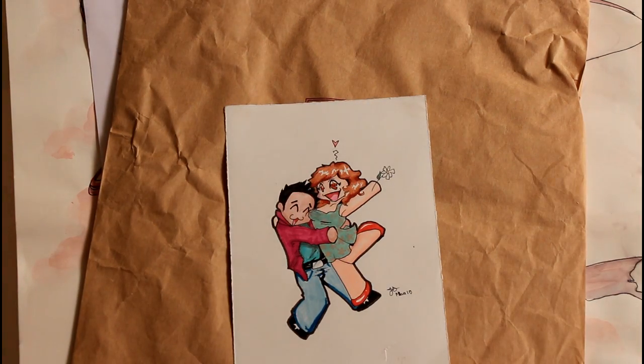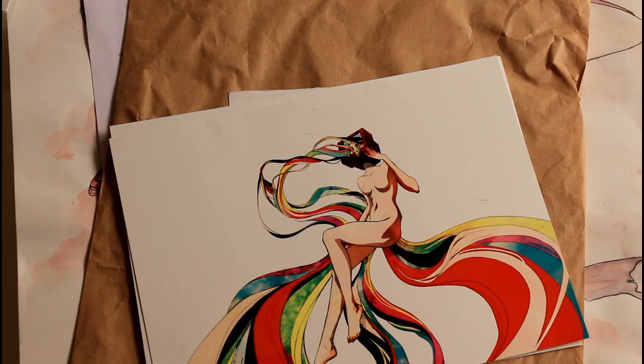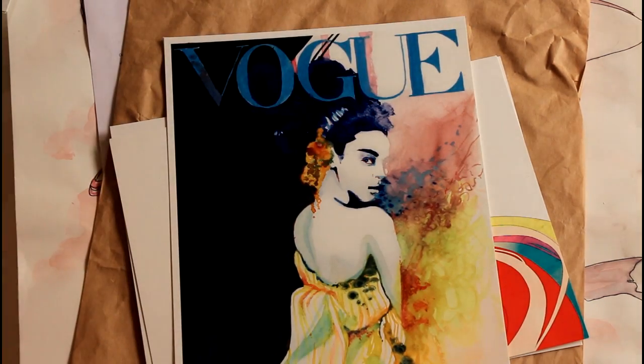Here's a little drawing I did of Loki and I, well, it was probably like a year or so after we first started dating. So that was probably like, I don't know. I don't know time, guys. It was probably like 2011 or something like that. 2012, 2013 stuff.